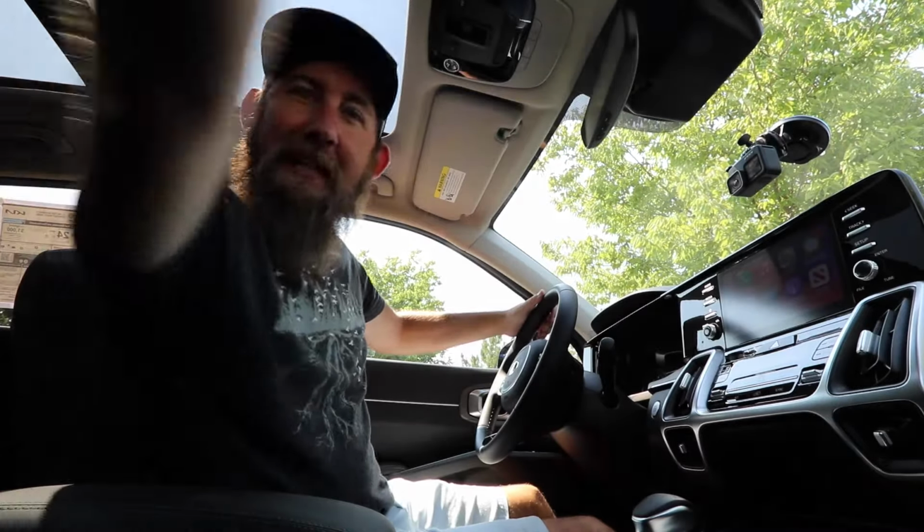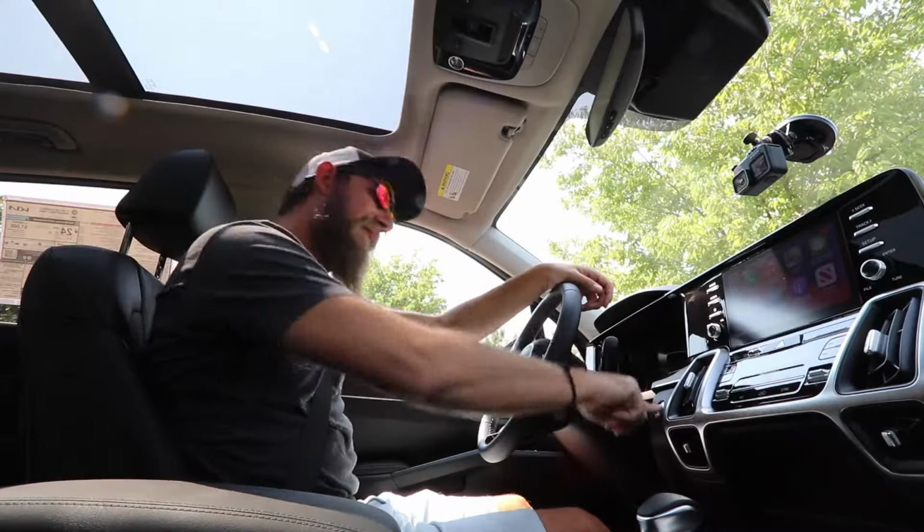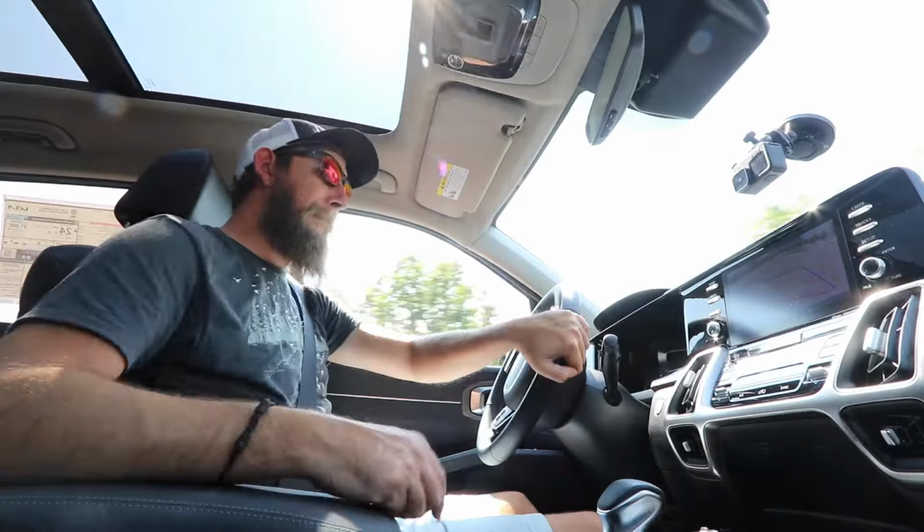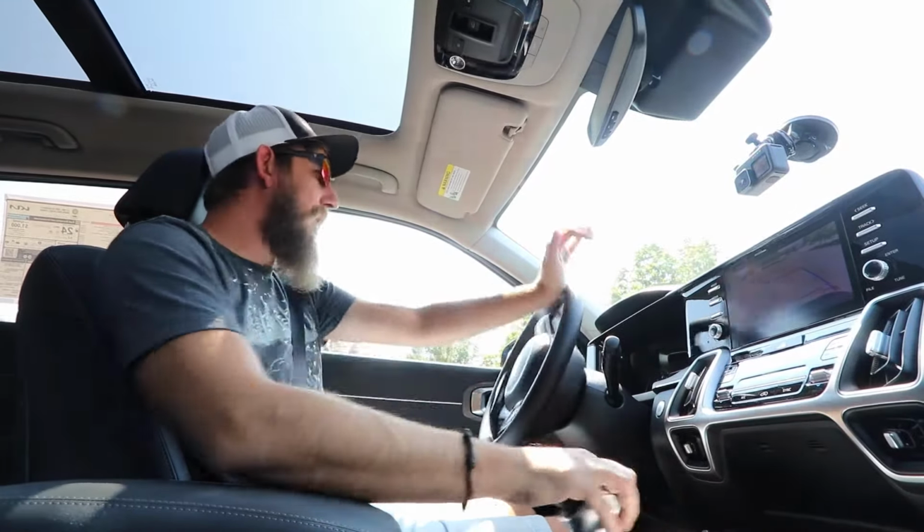I think it's time that we take this thing for a test drive. Even though it's one of the safest vehicles on the market, you still gotta be safe. So let's buckle up and let's take this puppy for a spin. It's a push button start. Now let's go. I love that backup camera.